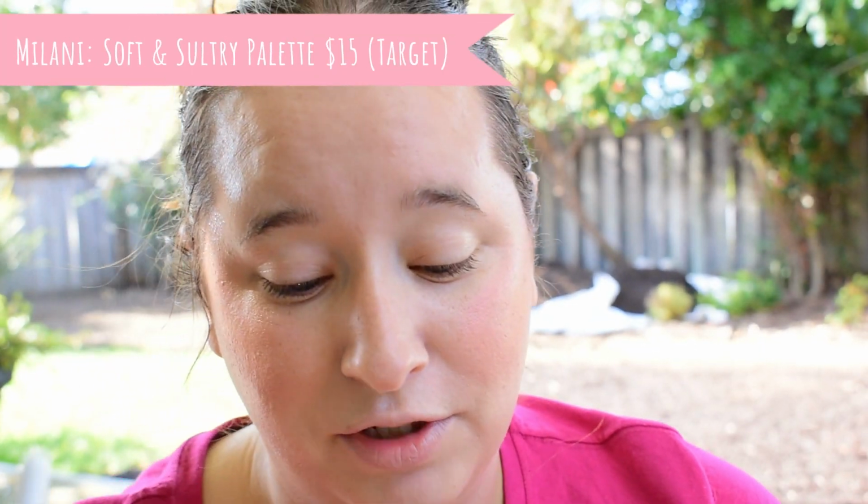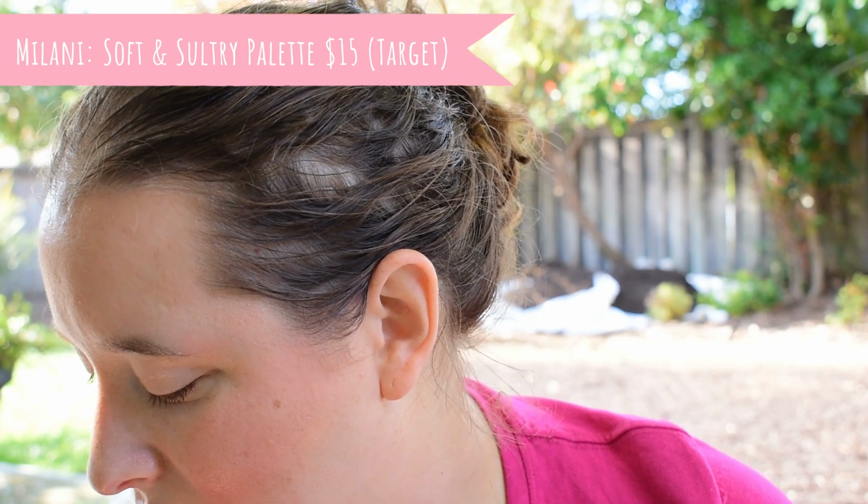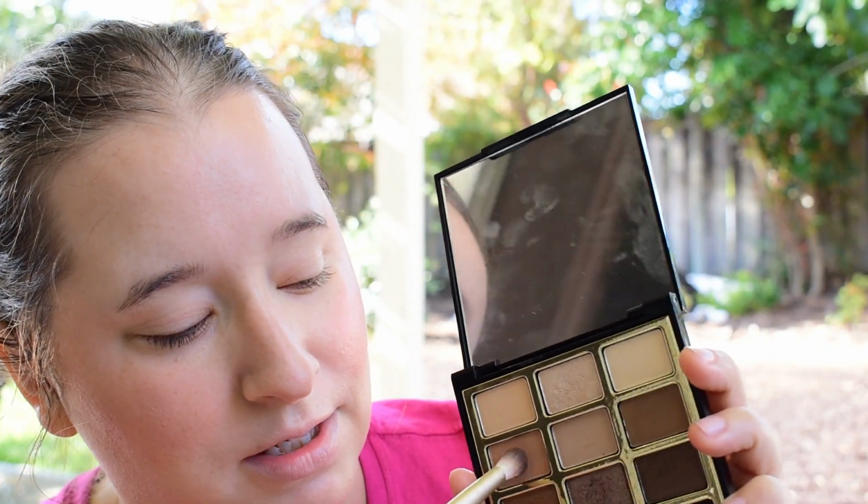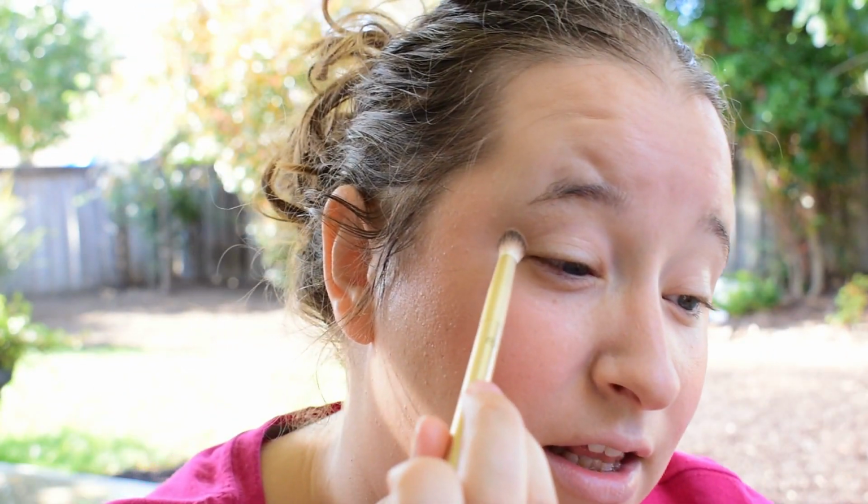For eyes, I have been keeping it very simple. I have been using this Milani Soft and Sultry palette, and I have a favorite brush right now. It's this one from Sonia Kosciuk, and I think it doesn't have a number. Oh, Blending Crease Brush. I don't know the number of it, but I have been using usually just one of the shades. I really don't have a preference of which. Sometimes I mix them, so today I'm going to mix this one over here and then this one over here and just blend that in the crease.